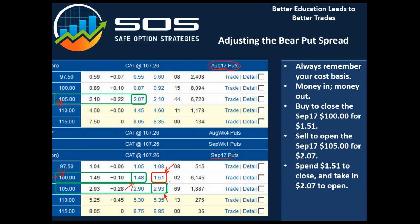So here we're changing the bear put spread that we have. We're rolling this option from here to here, to a nearer term expiration, going up from the 100 to the 105 strike price. And when we spend $1.51 to close and we take in $2.07 to open the new one, we have improved our cost basis because we're still in a debit spread, but we have now lowered our cost basis by 56 cents per share. That's ideal.